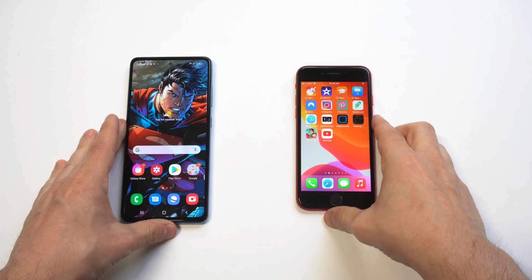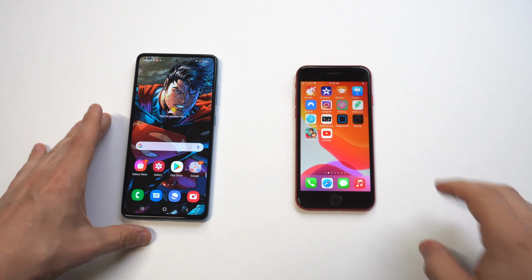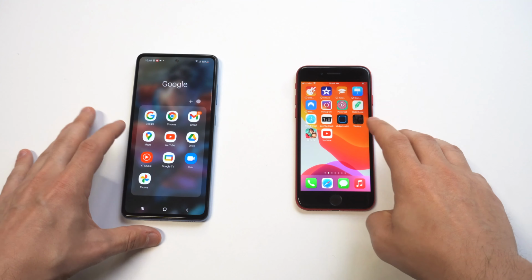Now, the A52 has got to be one of the best Samsung phones that's ever released in its price range. I mean, the phone's incredible. It's got a 6.5-inch Super AMOLED display that looks great. It's a loud phone. The camera on it is fantastic as well.